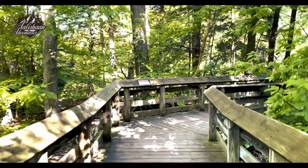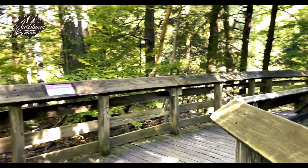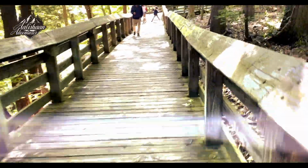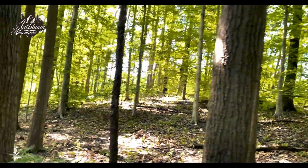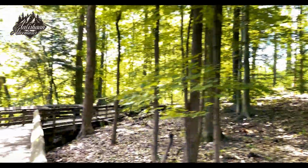One of the park's most iconic treasures is Brandywine Falls, a breathtaking 60-foot waterfall. Accessible via a well-maintained boardwalk, the falls provide a stunning view of nature's power and beauty. The cascading water draws visitors year-round, making it a must-see destination for anyone exploring the park.